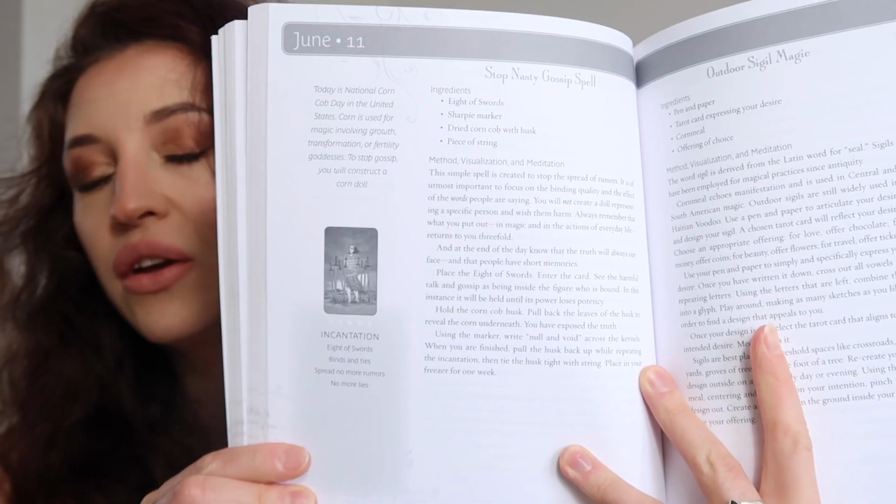But for this book, I really like it because anyone could use the spells within it. It works with all kinds of other correspondences. There are all kinds of different spells in here, spells utilizing visualization and meditation, as well as layering with other spell tools and ingredients. So it's got so many wonderful ideas. There is a spell here, for instance, to stop nasty gossip. You need the 8 of Swords, a Sharpie, a dried corn cob, and a piece of string. So you can get some really great ideas here about how to incorporate tarot into your spellcrafting practice, and use your tarot deck more.